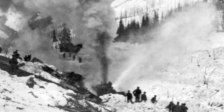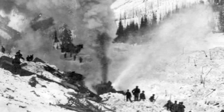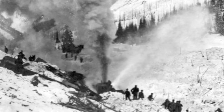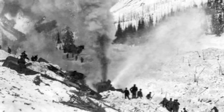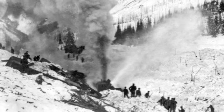After Anderson's discovery, bells rang in Revelstoke and Golden, calling men to help recover the bodies. 62 men, mostly locals, were killed in the March 4th slide, and the towns of Revelstoke and Golden went into mourning for the victims of the worst slide in the history of the CPR.